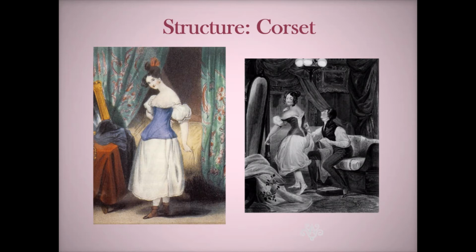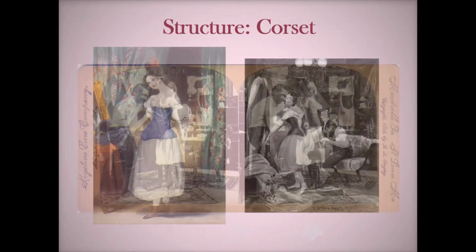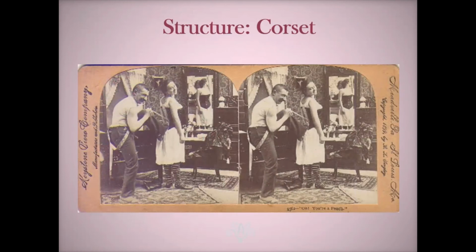That'll change, as I said, in 1880 when corsets become much tighter. And here is another kind of soft porn image from this time. This is a stereo opticon slide. And if you can tell, she is wearing a fully boned corset that gives her the hourglass shape that you can see in the mirror. The difference now is that there's still a busk down the center, but it clasps in the front so she can put it on and off by herself.